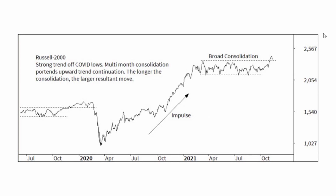Let's have a look at the US market, specifically the Russell 2000. This is a chart that we've been following for quite some time. Very strong impulsive trend off the COVID lows back there in March, April, and we've now got this multi-month consolidation taking place, and that does suggest that a further trend upward will continue. As I said earlier on, the longer the consolidation, the larger the move tends to be. Now we've got an upward breakout of this one, so for all intents an upward move is coming.